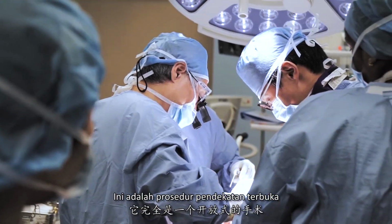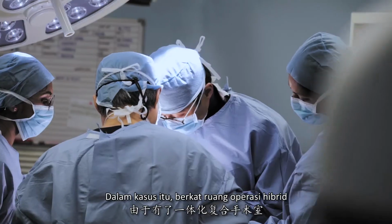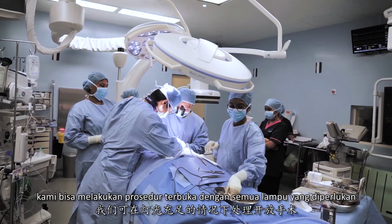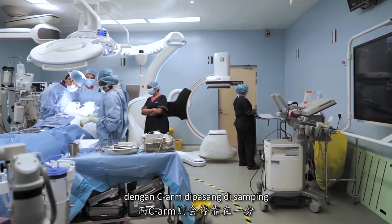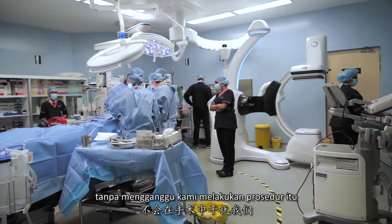It is totally an open procedure. In that case, because of the hybrid OR, we are just doing an open procedure with all the necessary lighting, with the C-arm parked to the side without disturbing us in the procedure.